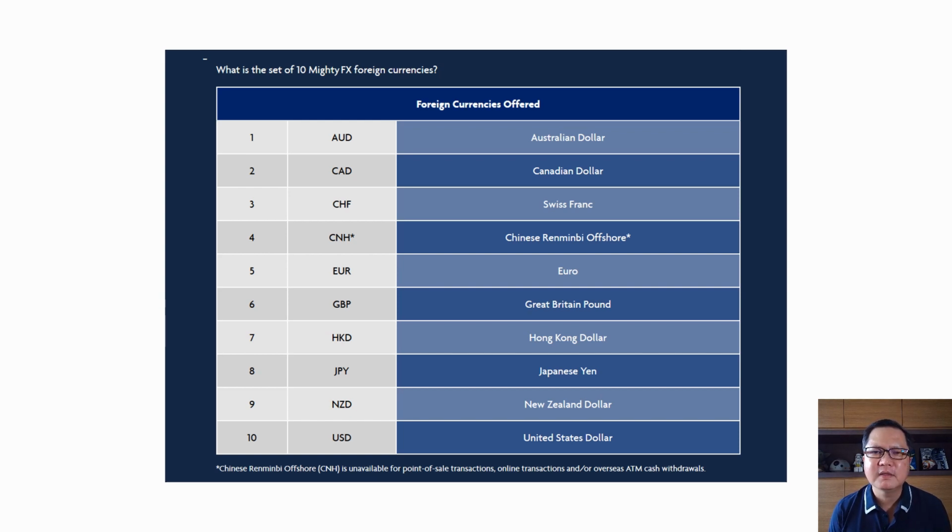But in general, I think that between these two cards, it's easy to manage with MightyFX because if you already have a UOB One account, it's just an extension of the ecosystem. However, if you're not into a UOB One account, then like what my friends have chosen, most of them decided to go with YouTrip. Or, like any Kiasu Singaporean, you can always choose to have both.